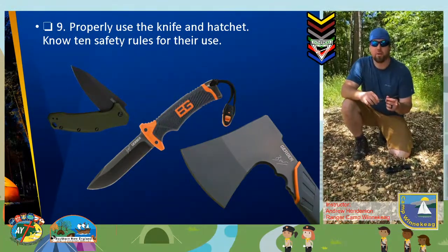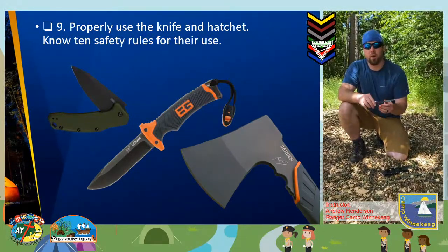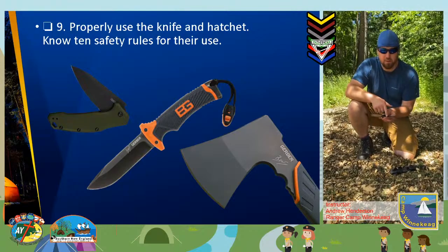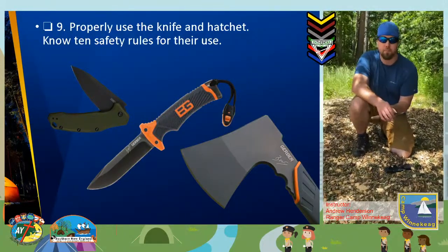Another thing we want to make sure is that it's sharp. A dull blade won't cut very well and can cause more injury than a sharp blade. Okay, so we're going to make sure that it's a nice sharp blade. Make sure there's no dings or rolls in the edge of the blade.